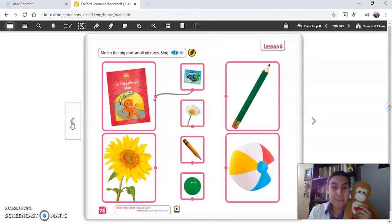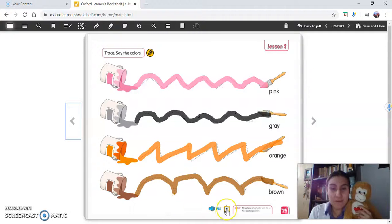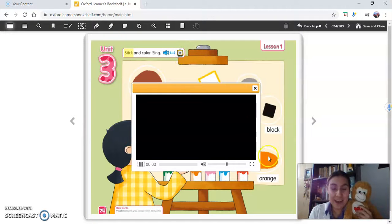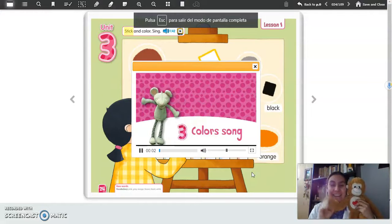Ready? Let's practice the colors again. Are you ready to practice? Let's practice the song. Here we have the color songs. And we're gonna sing again. Ready? Yeah. Let's practice with the color songs.